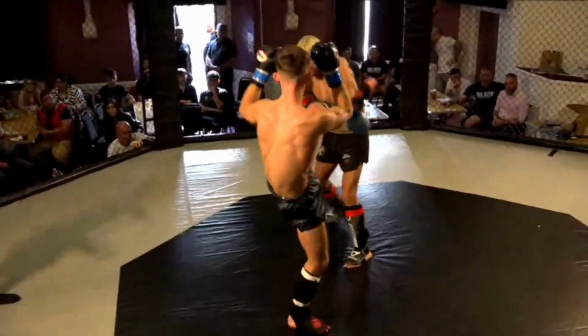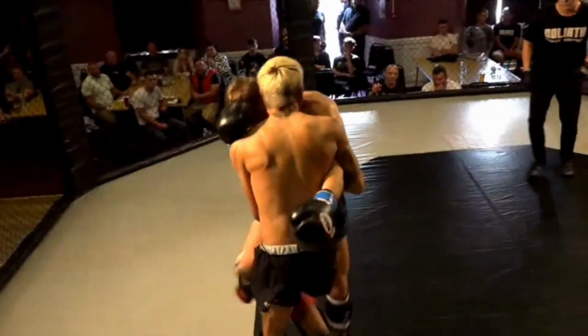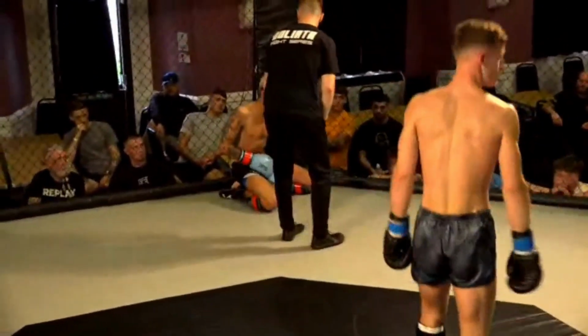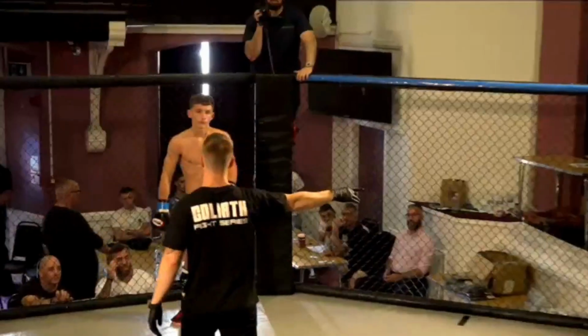Both guys exchanging shots early. Nice catch and counter from Reggie. So Ryan came into this cage with a man possessed. Oh, that was a groin shot. Yep.